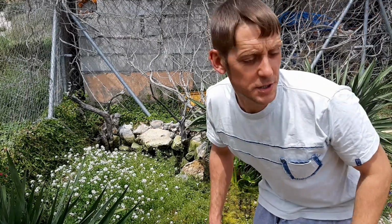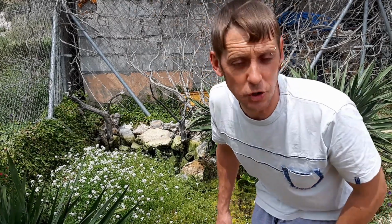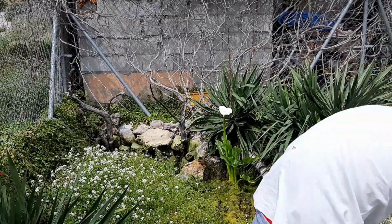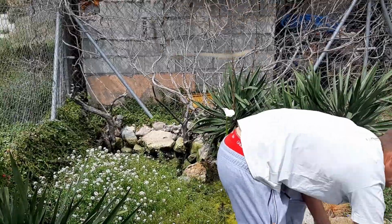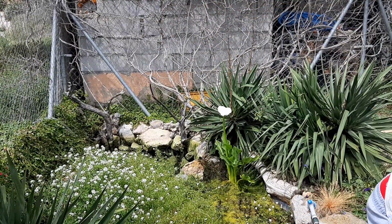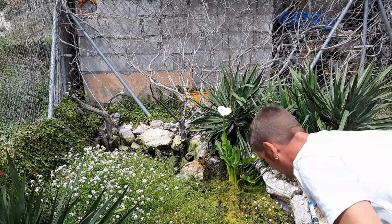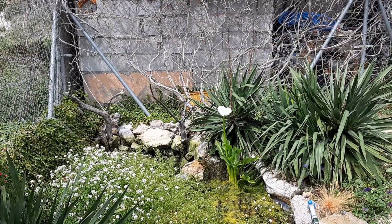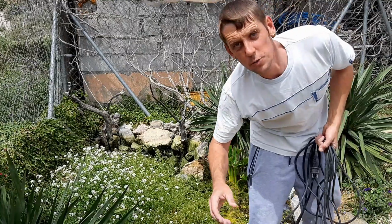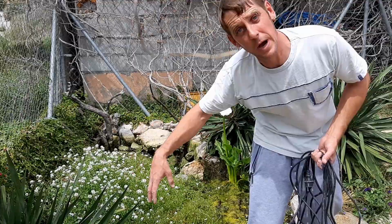Right, so I've run out of patience now, so we're going to set the big pump up and get this thing cleaned out and filled back up, and then we can see what it looks like at the end and what it should look like all the time. We have already scooped quite a lot of stuff out, as you've seen, and it's all at the side of the pond, so that anything that's in there can get back into the water.